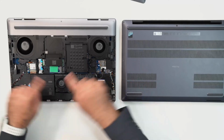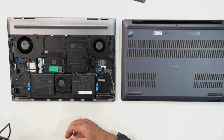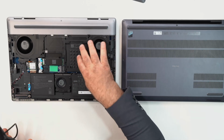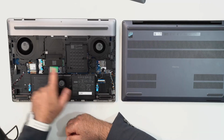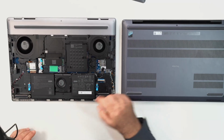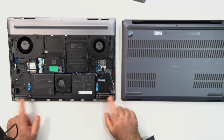The difference is these are the 3 fans in a different placement here. Now, these are DIMM slots here. I think these are traditional DIMM slots. I don't think this has CAM memory, but you have your SSD there. You have your 5G modem there. You have some pretty nice speakers.